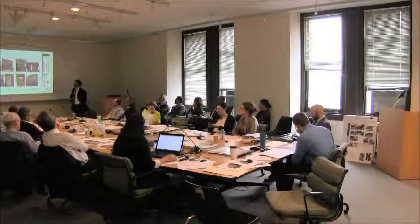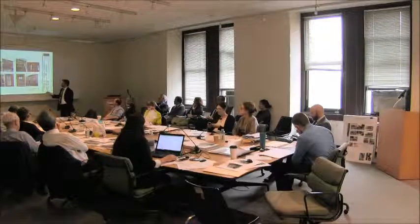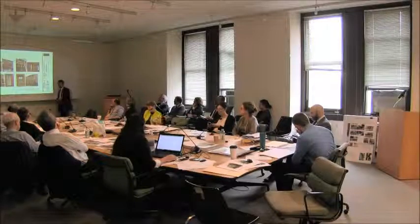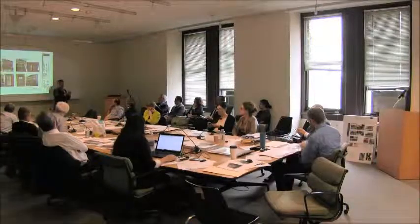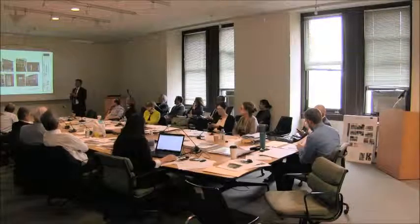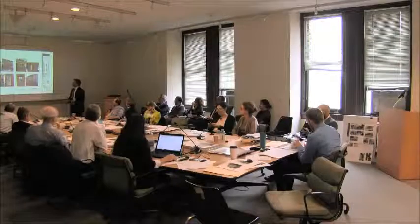The window details that we're looking at, the typical windows for this era are double hung with very wide muntins at the center, which is usually meant to sort of replicate a casement window. So we are actually doing casement windows, multi-lights that pick up on that detail.